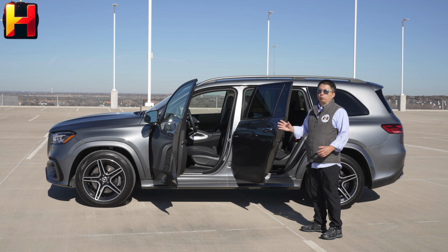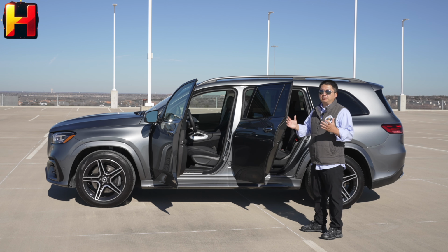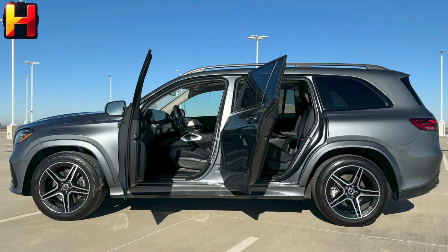The opening angles of the four doors are not exaggerated, but the doors of this vehicle are very wide, and the wingspan is very long after the doors are opened up. Everyone should pay attention to this when opening the door.